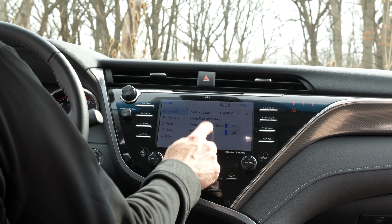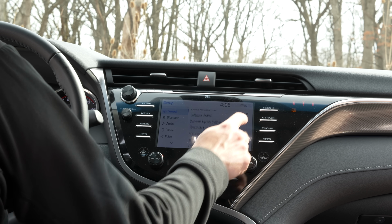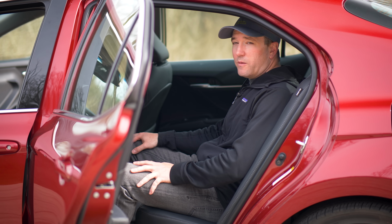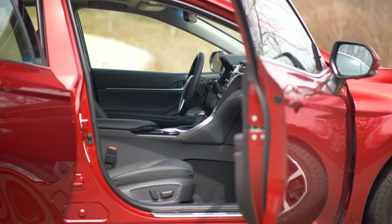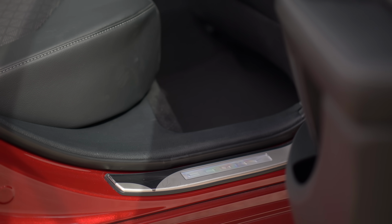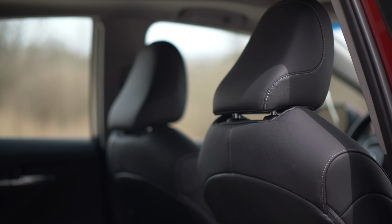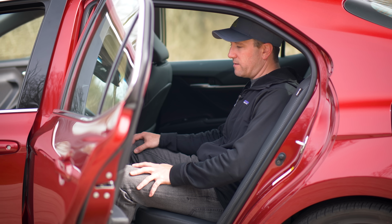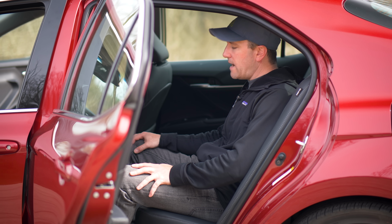But let's get on to the more important things. The people that probably care about this car are gonna wanna know. All right, I talked about this in the front. Comfort, comfort, comfort. That is what the Camry is about in terms of interior space. The seats are so plush. And I'm one of those people that really appreciates a sporty, supportive seat in a certain type of car, not in this one. And it does not disappoint.